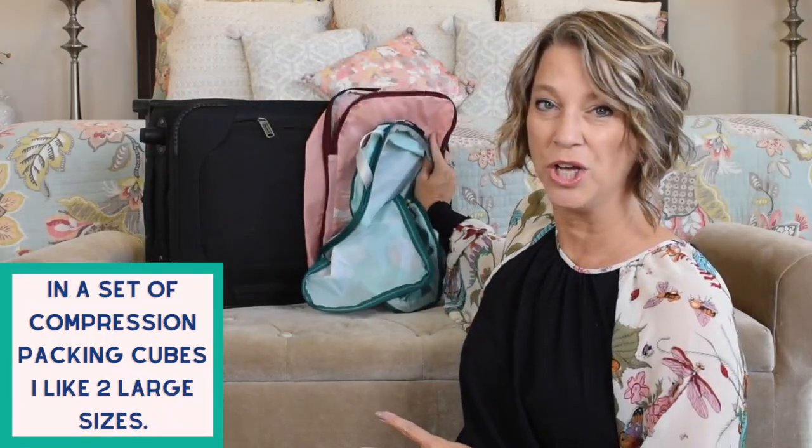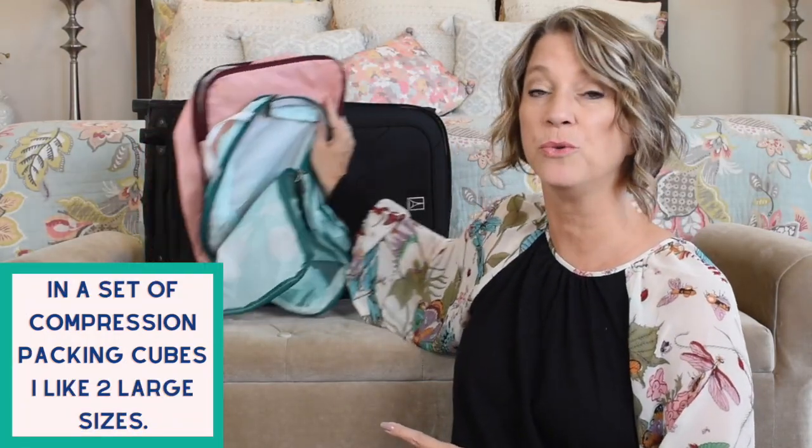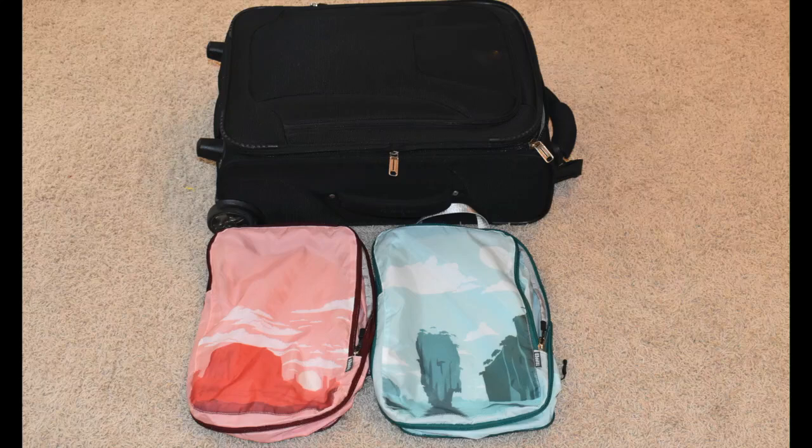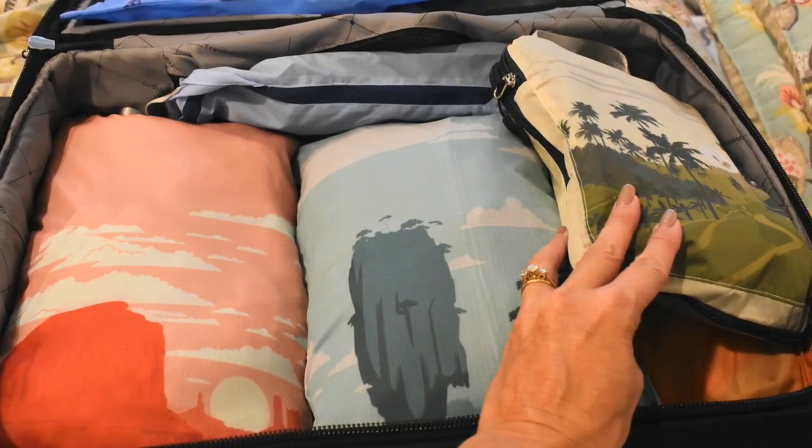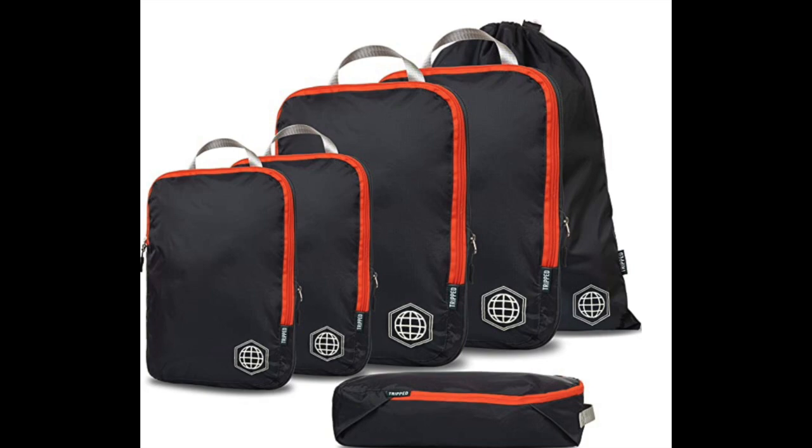parts. I like that there are 2 large cubes because basically when you're packing in a carry-on suitcase, you need 2 large to basically fill up the length of your suitcase. And then you can slide in these smaller cubes, especially if you compress them, because they're going to get even smaller. Most of the brands have several colors for you to choose from.